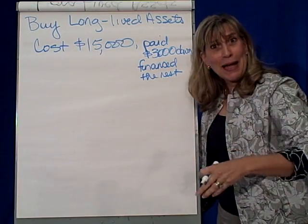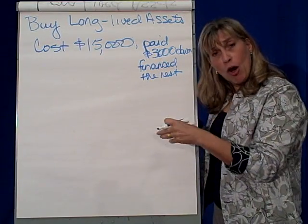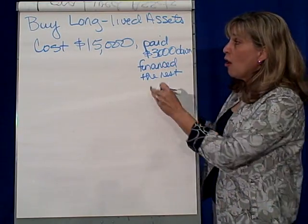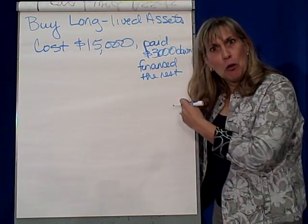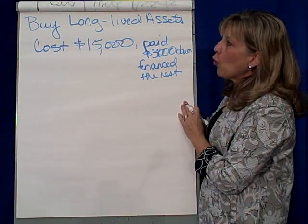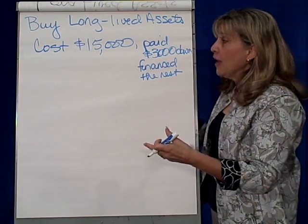So it's kind of like buying a car, isn't it? We go in, we buy a car, we give them $3,000, we drive the car home, and we make loan payments for a long time. So how would we record that buying of an asset?